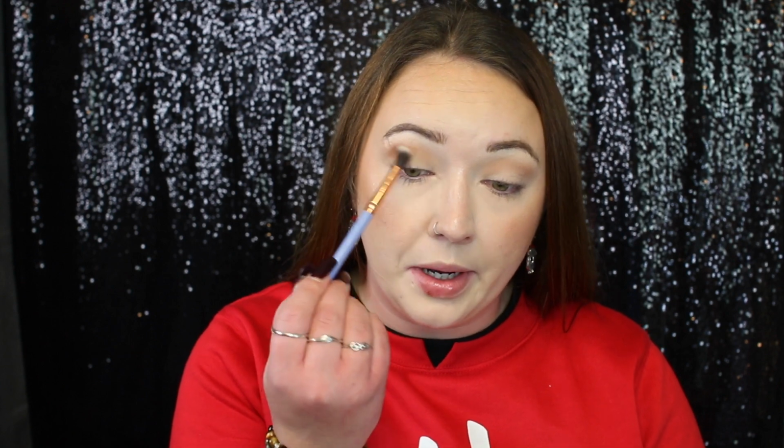And what I'm going to do is focus on deepening up this outer V. But I mean, it is showing up really well. Okay, so that looks really good. It's like a really nice wash of color. It kind of looks like a bronzer in the crease. Probably could have used this shade for a bronzer.